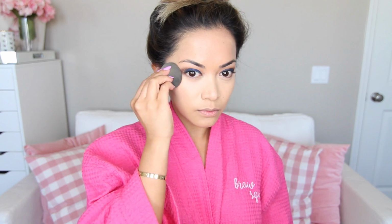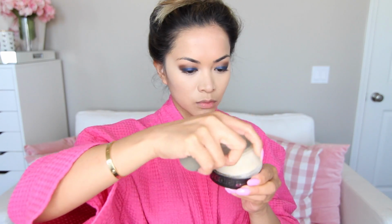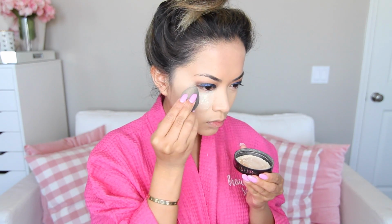You can apply it all over the entire face as a foundation or only where you need it as a concealer. And also don't worry about it drying too quickly. I find that this formula allows a lot of playtime, so it's really easy to blend and create a really nice flawless finish.